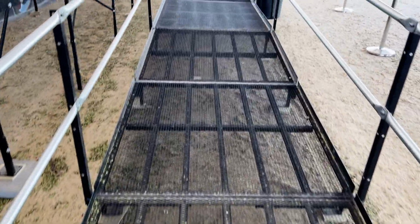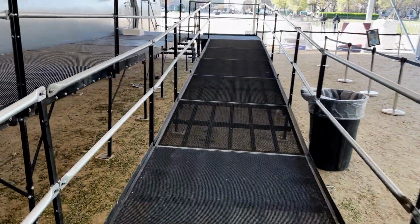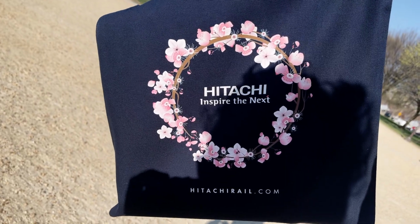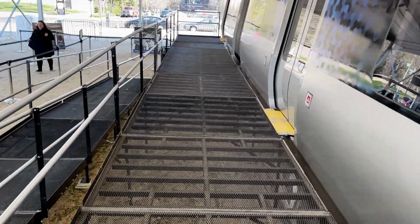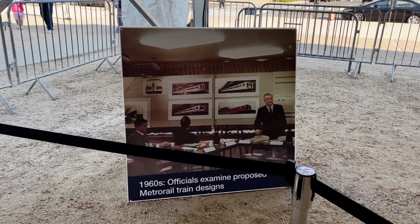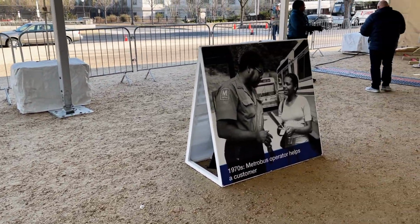When I entered the tent, one of the staff members offered to take a picture of me, which I accepted of course, and I got given a nice free Hitachi branded bag. There were QR codes scattered around that led to this online Metro history quiz, which I aced, and various important and interesting historic photographs were on display as well.